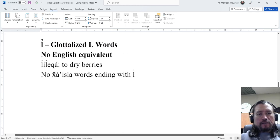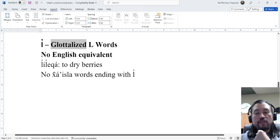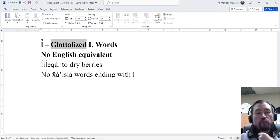And then the next group of words here, we have this L, a lowercase l with an apostrophe on top. So this is what we call a glottalized L. It's basically where you start to make an L sound, but you stop and hold your breath very briefly. The reason this is called a glottalized L is because you're closing your glottis, which is the opening between your vocal cords. So when you close your glottis, you're essentially holding your breath because no air can get up through your vocal tract from your lungs. So you're closing off the air supply very briefly, and then you're letting out that L sound.